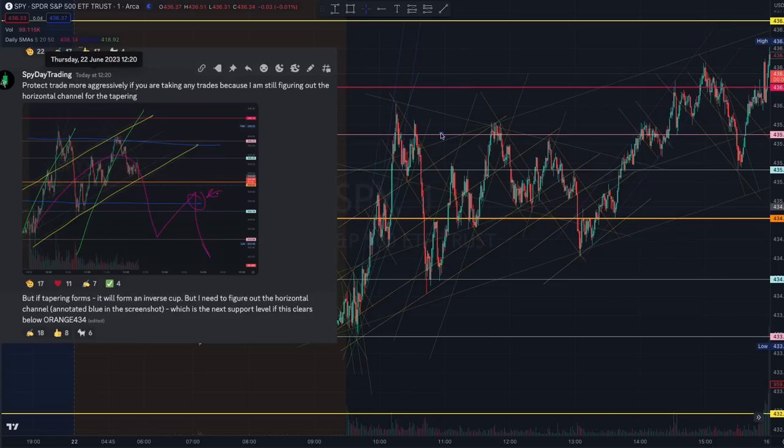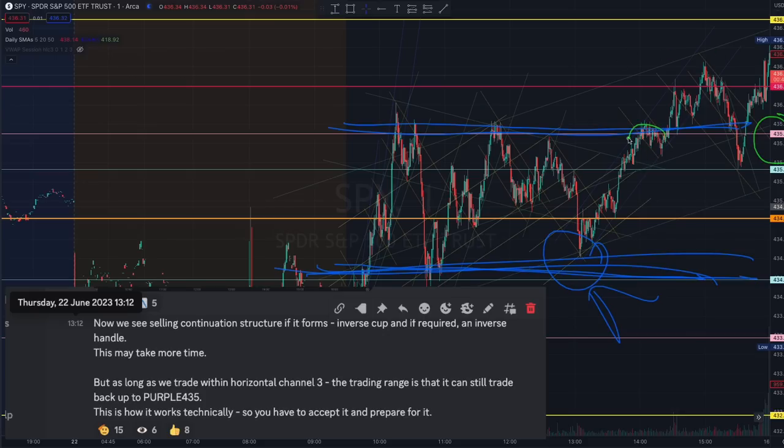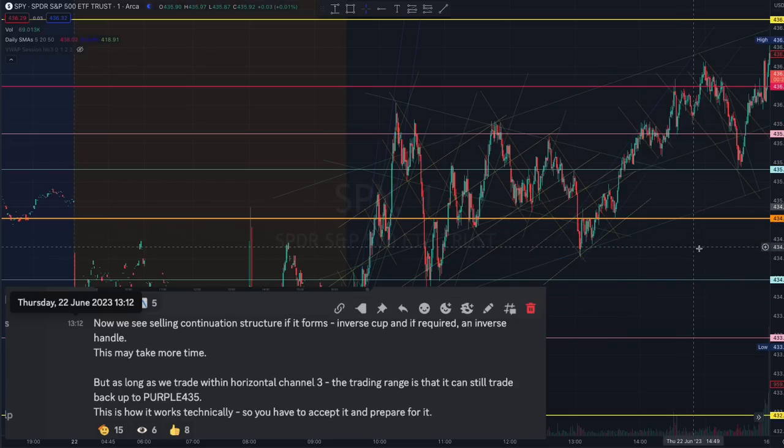horizontal channel. So I warned you about this horizontal channel, and I said that there will be a support level below even this orange, because we have not seen that horizontal channel. And this horizontal channel will allow the chart to technically trade back to purple 435. And take a look, once we failed that breakout from this selling algorithm right here, we defended from that bottom and we traded back to 435 right here.